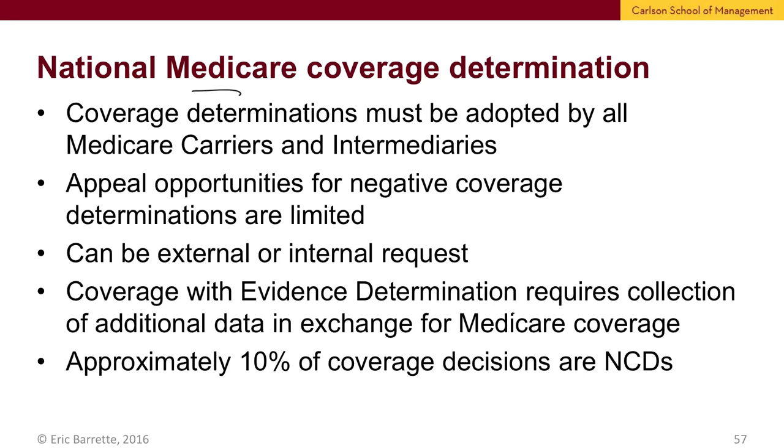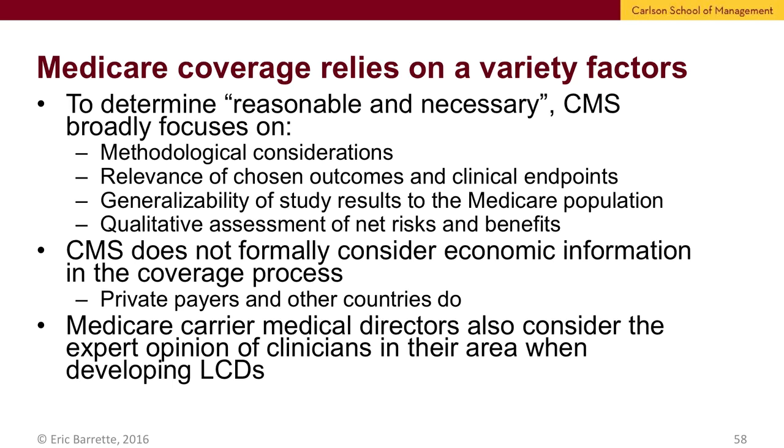It's important to note that approximately 10% of coverage decisions are national coverage decisions, which means that when bringing a new drug to market, you shouldn't count on a national coverage decision to get Medicare coverage, but you can't count on all local coverage decisions to go in your favor either. Overall, Medicare coverage relies on a variety of factors.